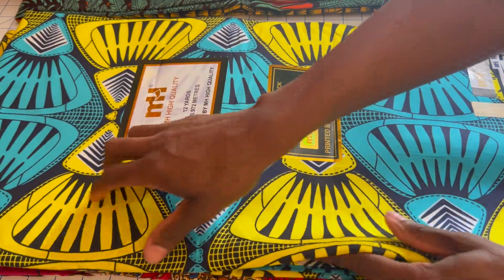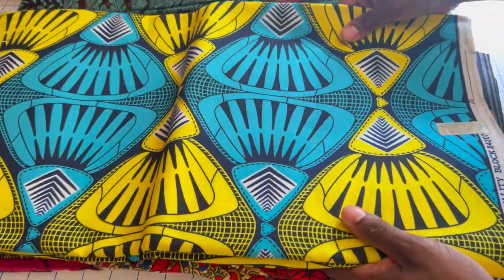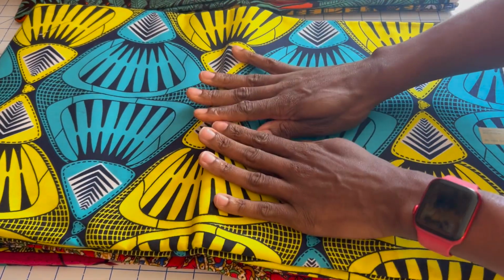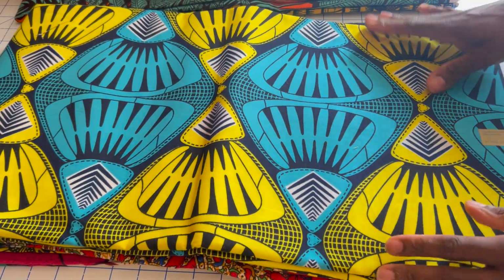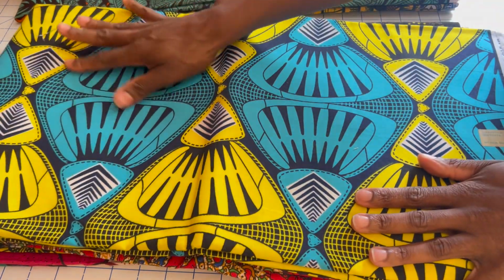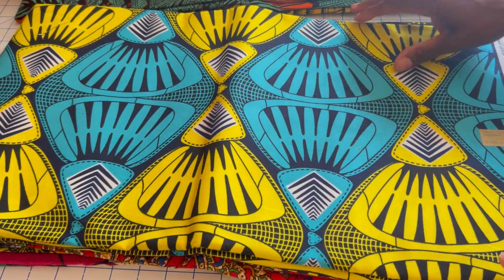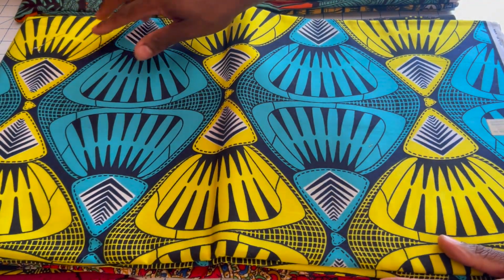She will hold it up. She will open it. She will tell you how many yards there is, give you all the information. And then you can take a screenshot on the live and you can email her, message her wherever, and send her the pictures of the prints that you want, or you can look them up on her website. She makes it really easy to shop.